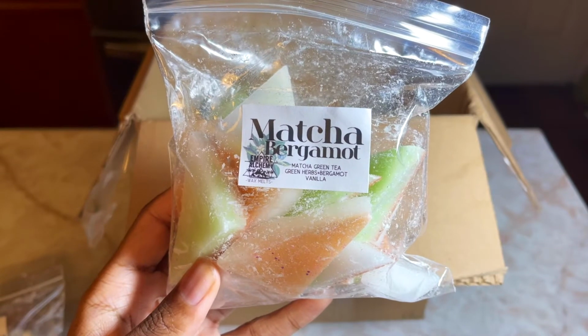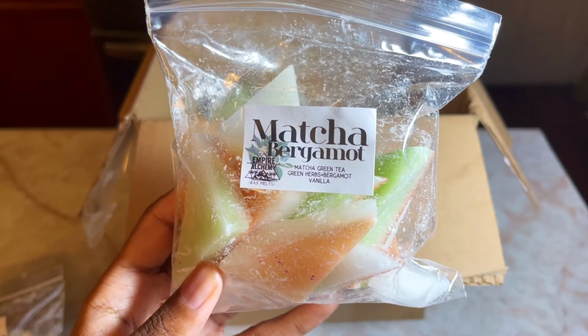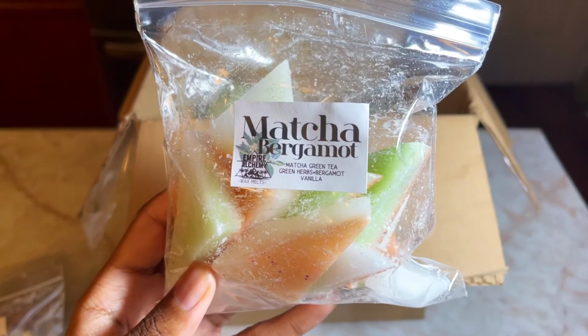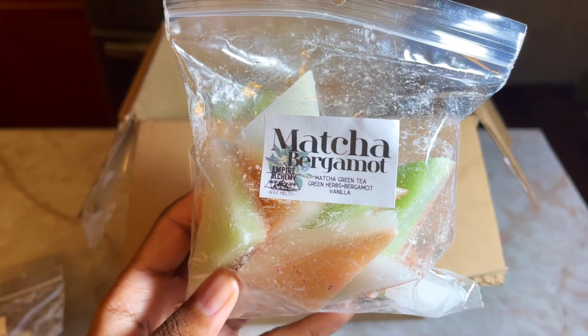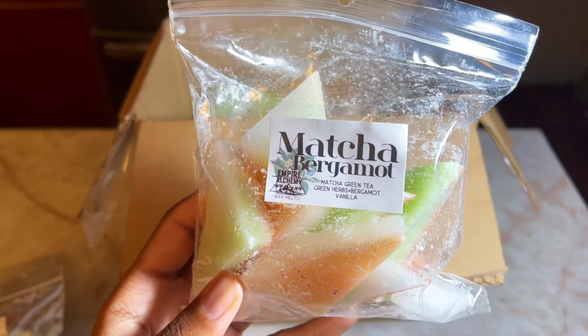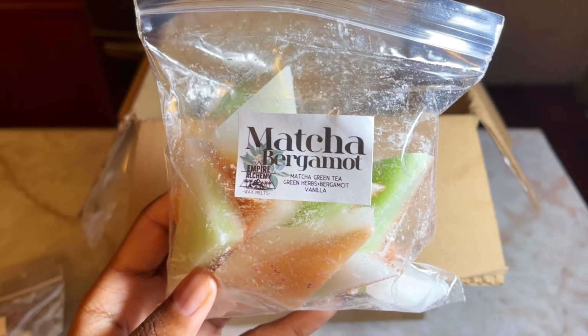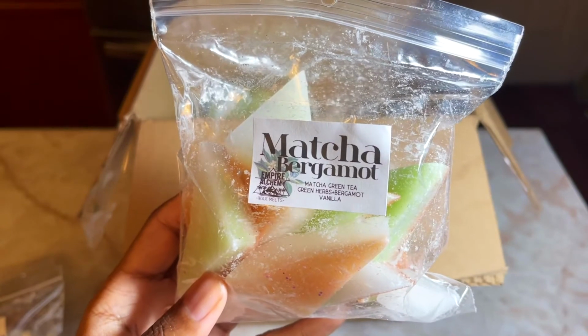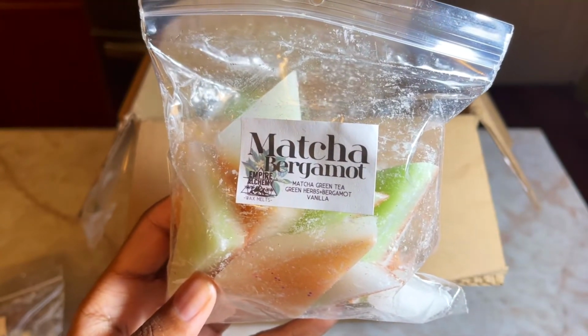And you do get that matcha green tea, which itself has like an earthy undertone to it in real life. And the vanilla adds such a nice, sweet balance. It's not overly sweetened. It's sweetened just enough to really bring out that green tea note.